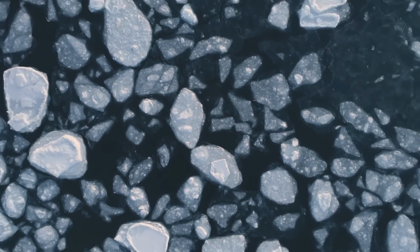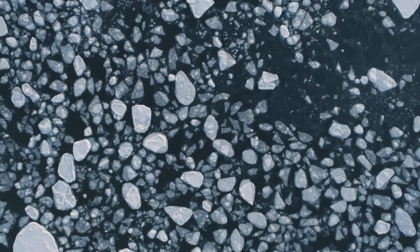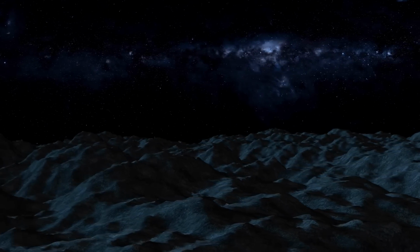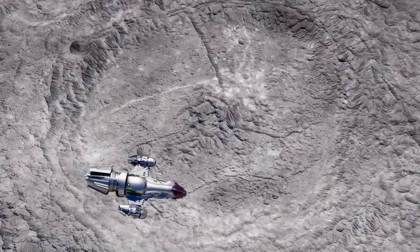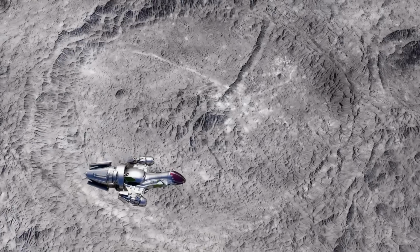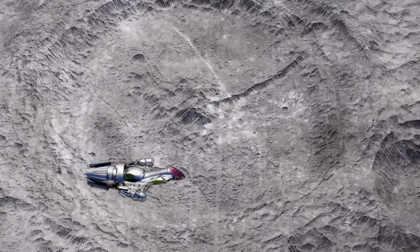The composition of Proteus is thought to be a mixture of water ice and rock, similar to other moons in the outer solar system. Its dark surface reflects very little sunlight, giving it a low albedo that makes it challenging to observe from Earth. Voyager 2's 1989 flyby provided the most detailed images of Proteus to date, revealing its craters and irregular shape, but much about the Moon remains unknown.